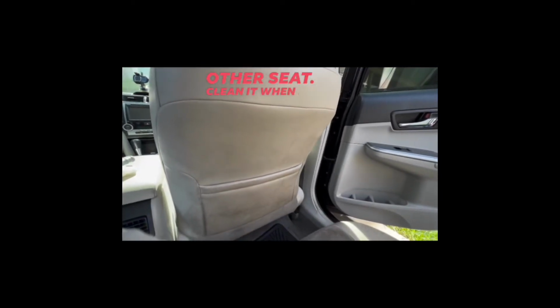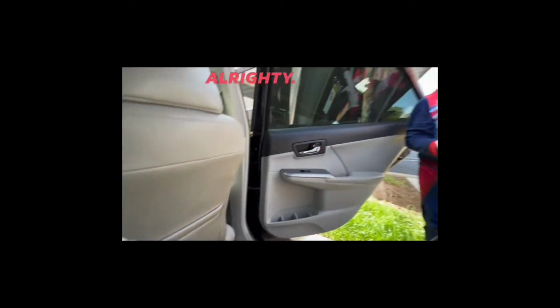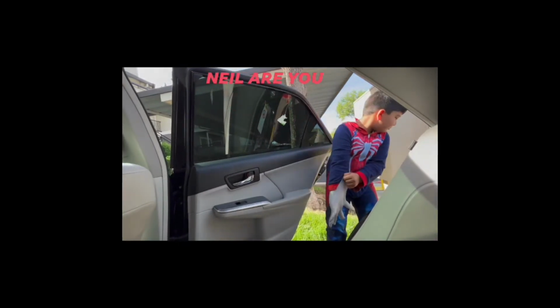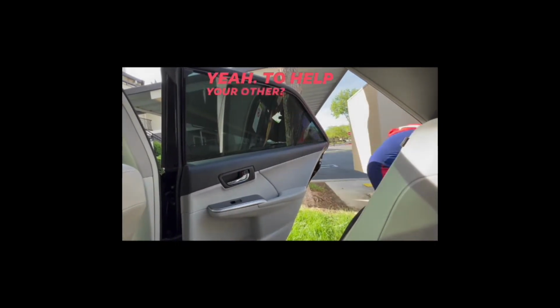On the other seat. My dad cleaned it when I was on my iPad. Alrighty, so Neil is getting all ready. Neil, are you excited to help your father?